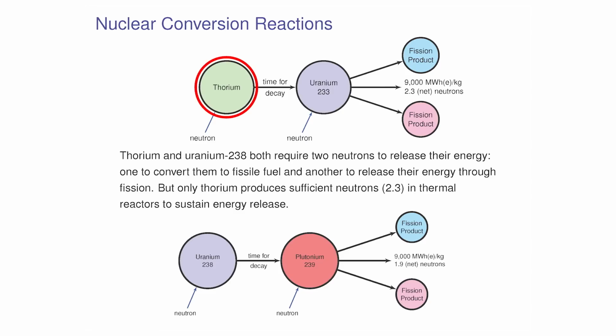If thorium absorbs a neutron, it becomes uranium-233. That is now a nuclear fuel. It can fission, it can split and release energy. Uranium-233, when it's fissioned by a thermal neutron, will produce about 2.3 neutrons net. And that's important because we needed 2 right here to make this happen in the first place. So you've got to have more than 2 to keep this going.